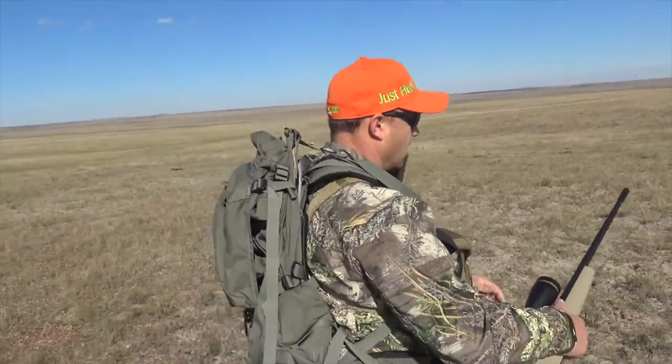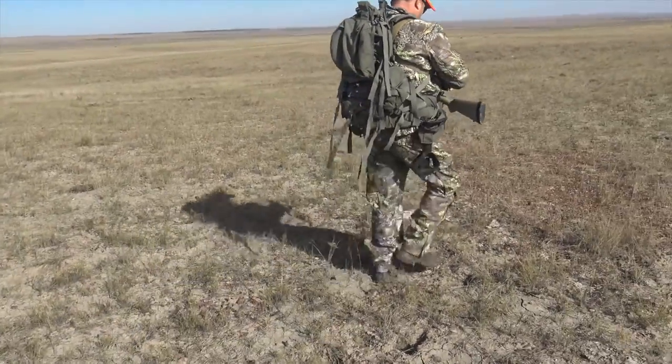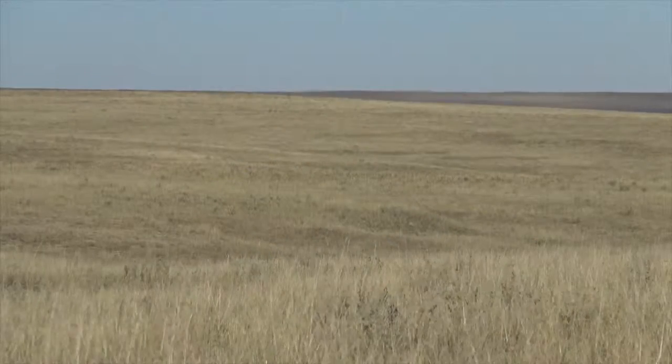So I finally get there. Brian's waiting for me. We coordinate, get a plan, and we go back to where he'd seen that buck the last time, and it's gone. Well, as wild fair chase game hunting goes, nothing ever happens like you planned. So we get over there, and I've been telling him about this goat, texting him all day long. No goat.